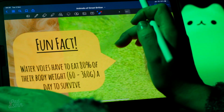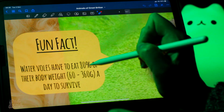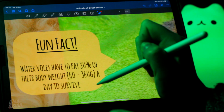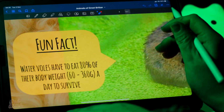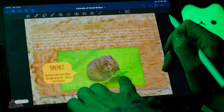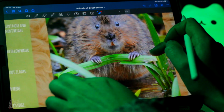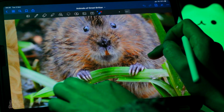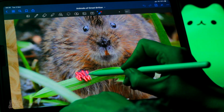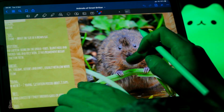So, fun fact, water voles have to eat 80% of their body weight, which is 60 to 360 grams a day to survive. That's a lot of food. Wow, poor guys. So what else can we learn about the water vole? Look at these beautiful hands here with these really sharp claws. You always look so surprised.